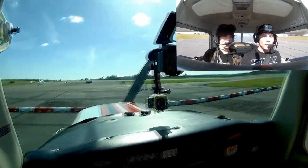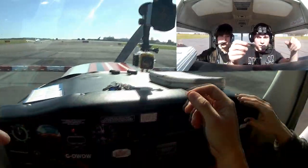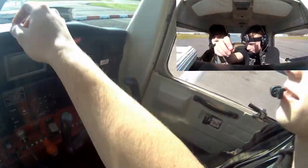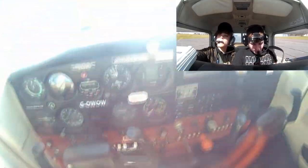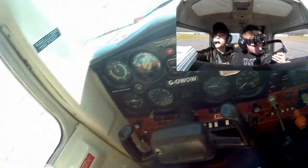He was getting a little bit annoyed, wasn't he? Just touch and go! He's not even touched yet! Echo Alpha's downwind to land. Echo Alpha, final, two ahead.